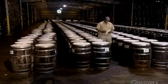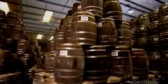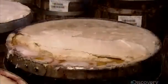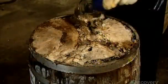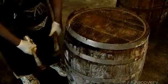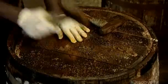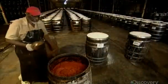The barrels now go to the warehouse, where the mash ferments and ages for 3 years. Fermentation releases carbon dioxide gas, which forces liquid out through a vent hole in the top of the barrel. The salt absorbs the liquid and hardens. After the 3-year fermentation and aging period, they break up the salt and open the barrel. What was once pungent and acrid is now aromatic, with a mellow, complex flavor.